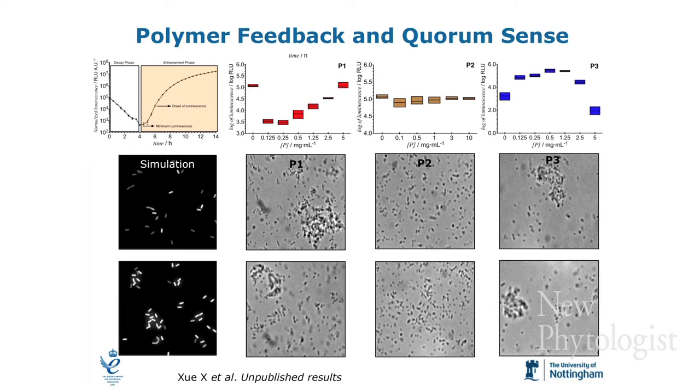So again, what we can see here is that these polymers, when we induce aggregation, we start turning up the bioluminescence. Again, this system here doesn't cluster the cells, and we don't induce the bioluminescence. Again, we've got something intermediate.